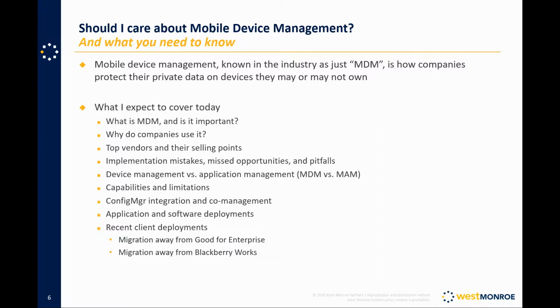I'm going to briefly touch on some of the ConfigMgr integrations with co-management, when you should leverage one or the other, and not necessarily go too technical into how to integrate and reasonings. Application and software deployments, like I said, this is really going to hit on some of the ConfigMgr stuff, and then talk about why I'm here today. I've got a couple of really good case studies that I think I should share that may help you guys in the future if you end up having to deploy some of this stuff.